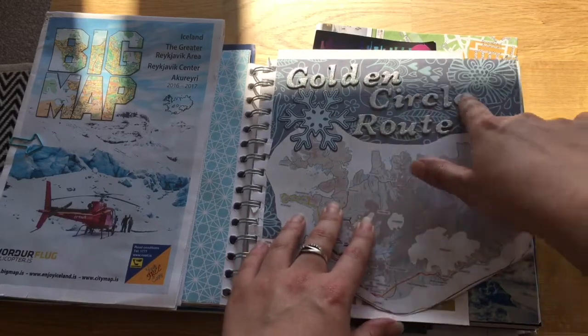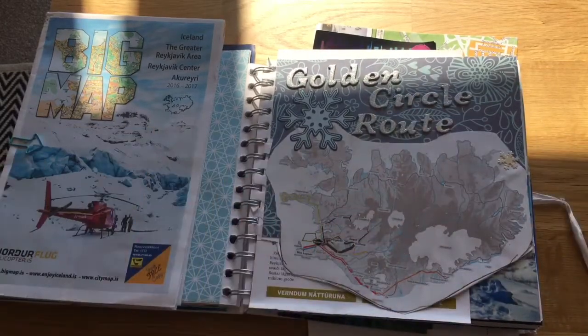And these alphabet stickers came from the range, but they came in like a Christmas pack.